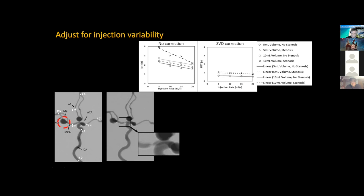And here, what we did, we placed a stenosis. And then he's going to conclude that the patient with a stenosis has the same kind of hemodynamics as a patient without stenosis, which is an entirely different kind of hemodynamics. Again, injection parameters or hand injection are extremely important and will skew the data to the point that you cannot relate an angiogram from one center to another.